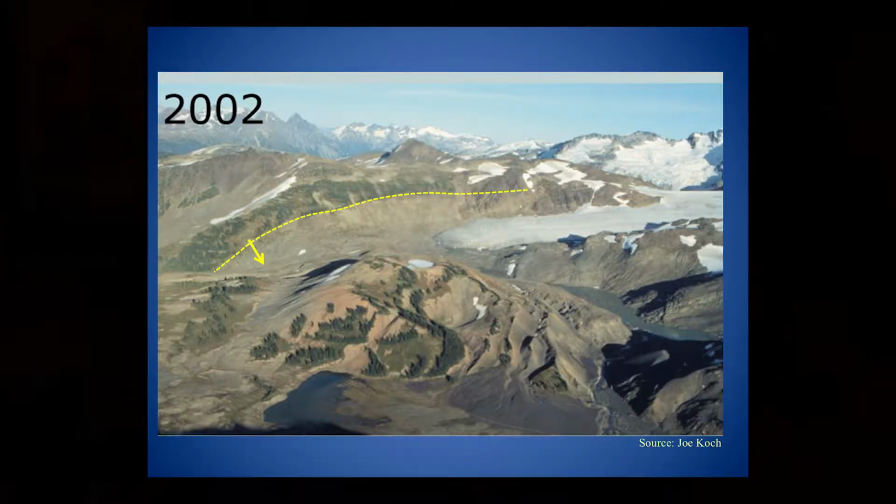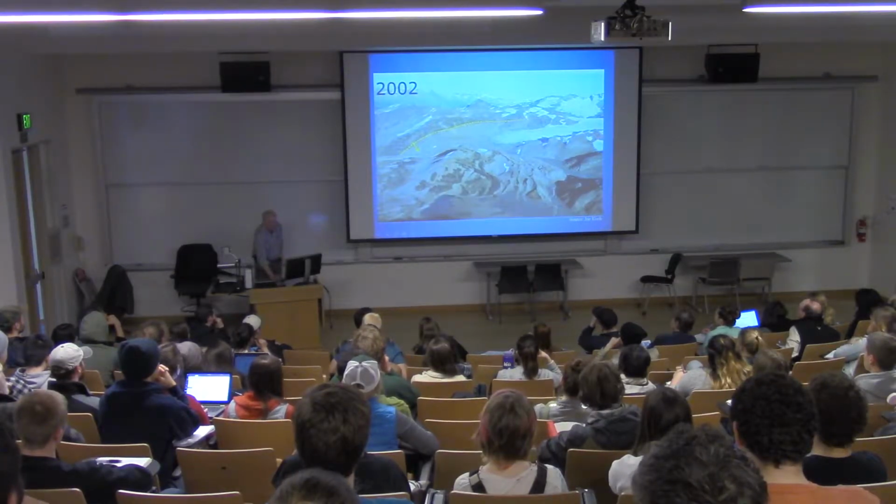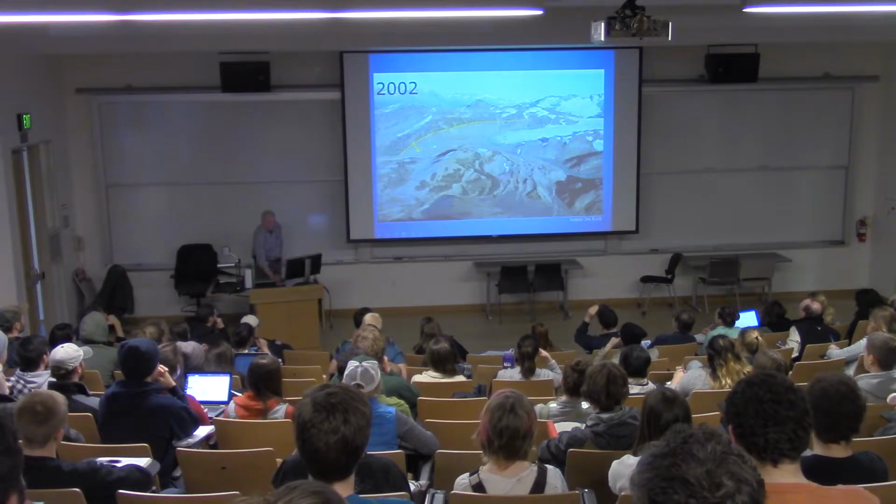And so here's Helm Glacier in 2002, and you can see, I think, pretty clearly how much it's receded and also how much thinner it's got.